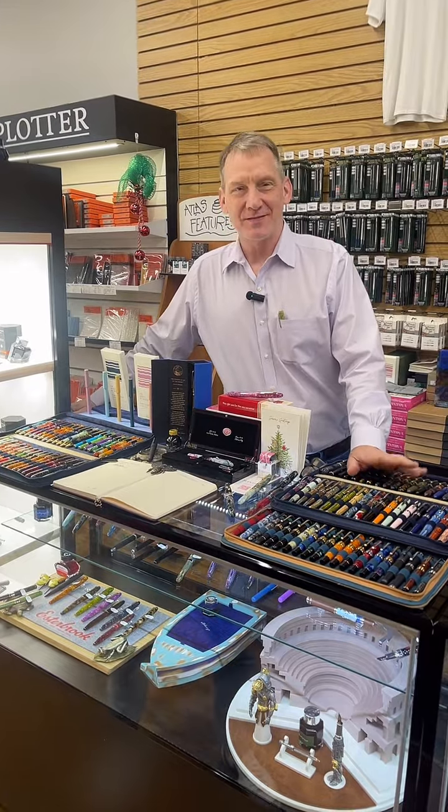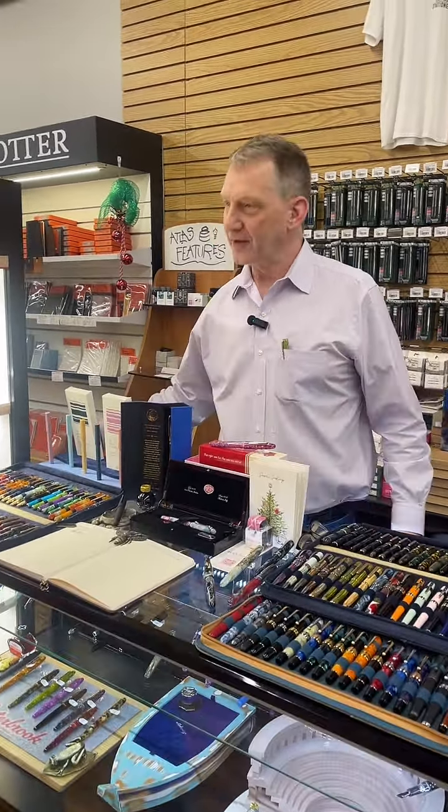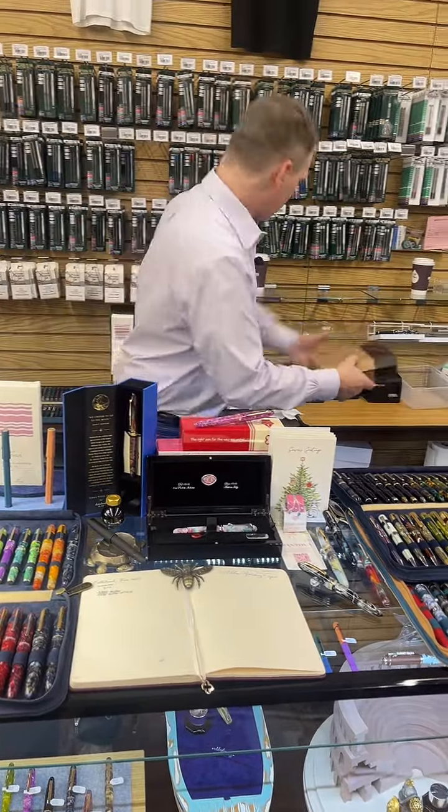Welcome to Atlas, downtown Chicago, Holiday Expo. We're going to highlight a couple of things because I know we have a lot of vendors to go through. Obviously, we have the beautiful Estabrook lineup. With that, we are also doing the bundle box, and this is going to go with every purchase in store over the next 2 days.